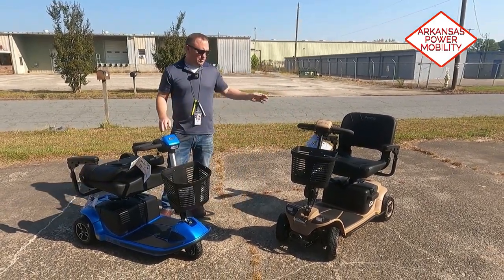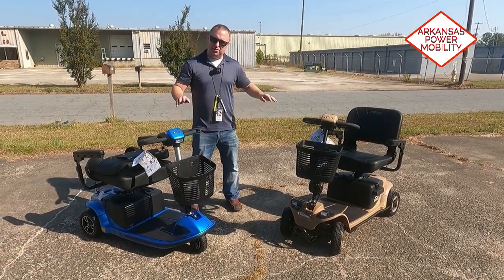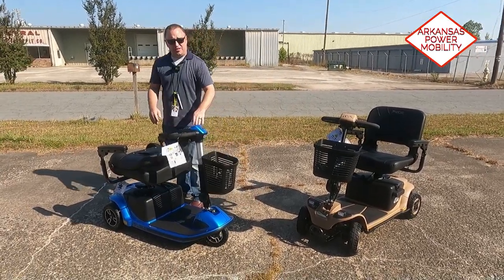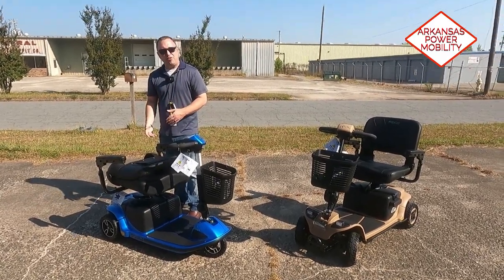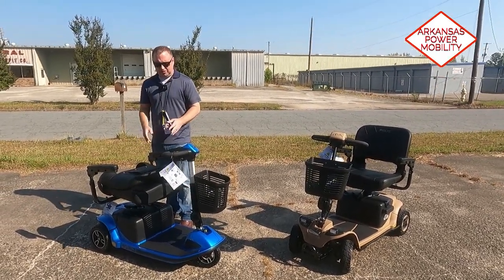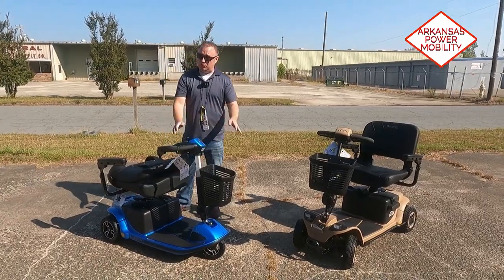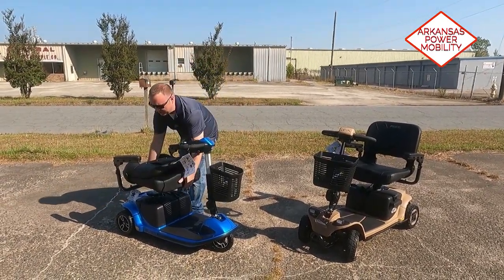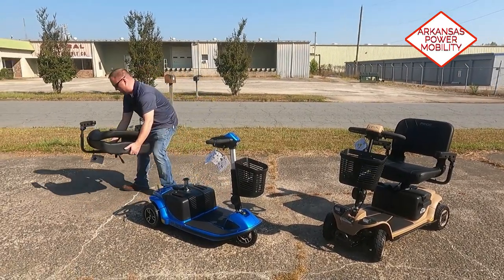So what I'm going to do, I'm going to start dismantling these one by one. I'm going to do it in steps with each other. So first thing I'm going to do, and by the way, our goal here is to transport this in your car. So when I dismantle this, you'll be able to see how easy it is with no tools whatsoever to transport this in your vehicle. First thing we do is take off our seats, just like this.